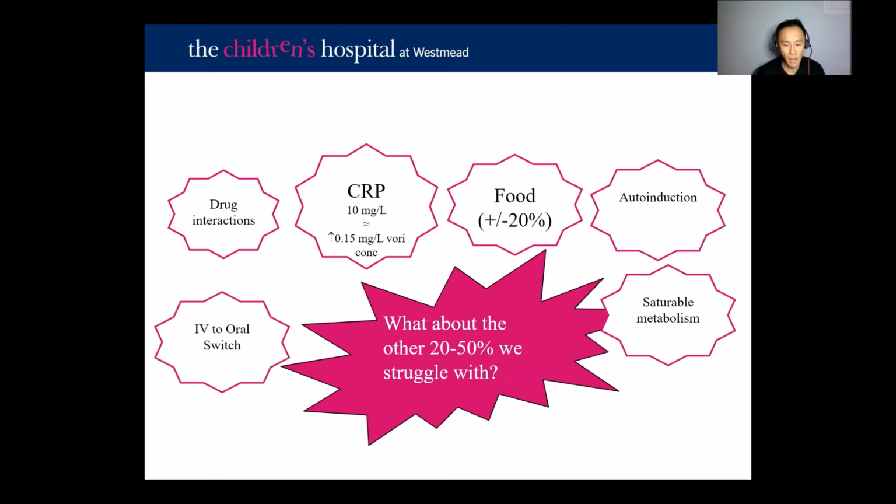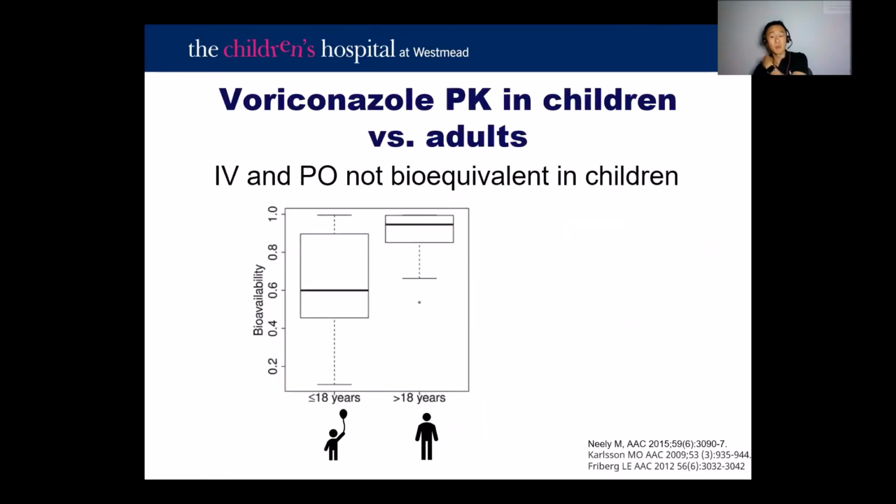What's quite unique for pediatrics is that you're going to get much different levels if you switch from IV to oral. This is described really well by this graph done by Michael Neely, where IV voriconazole is not equivalent to oral voriconazole when given in children. Here we can see adults versus kids, where they've compared the AUC of IV versus the AUC of oral. And there's a large variance in the bioavailability in children.